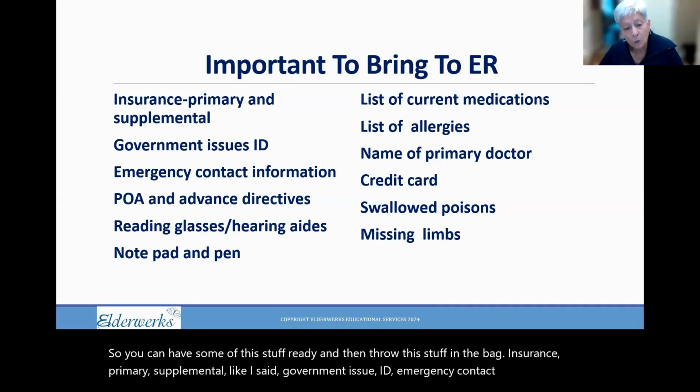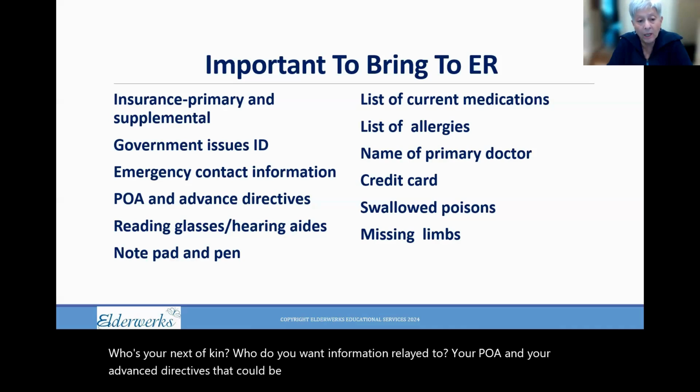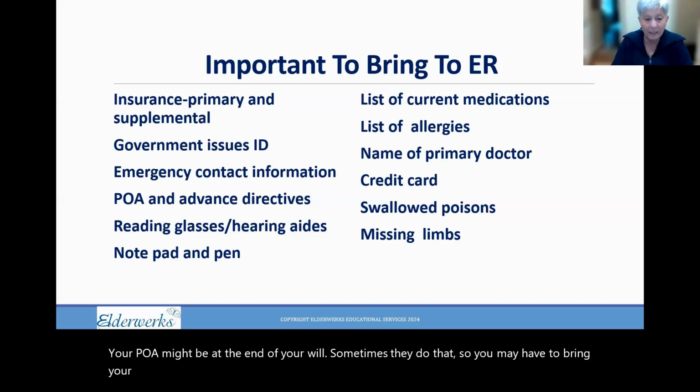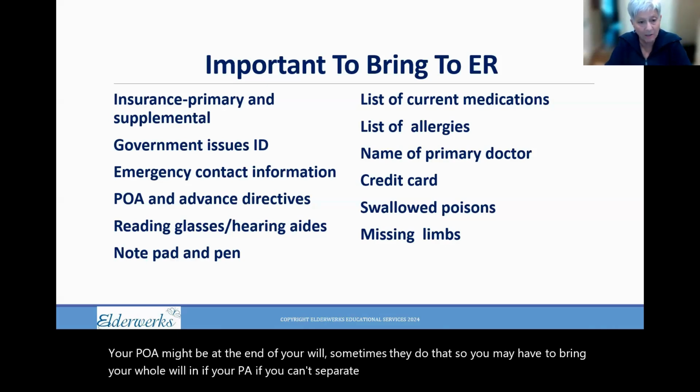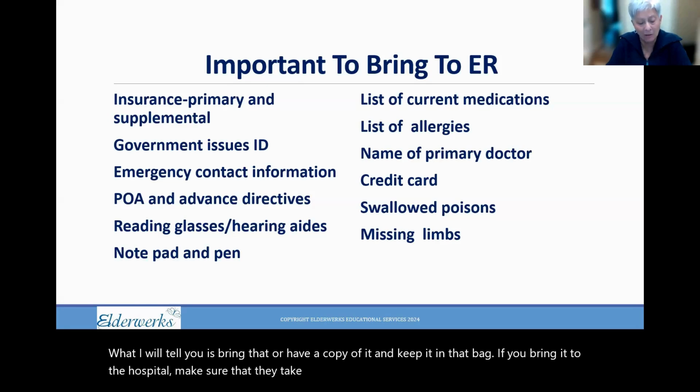Who is your next of kin? Who do you want information relayed to? Your POA and your advanced directives. That could be your spouse or your POA, your advanced directives. Your POA might be at the end of your will. Sometimes they do that. So you may have to bring your whole will in if you can't separate your POA and advanced directives out of that. What I will tell you is bring that or have a copy of it and keep it in that bag. If you bring it to the hospital, make sure that they take a copy of it and give it back to you. You need that original back.